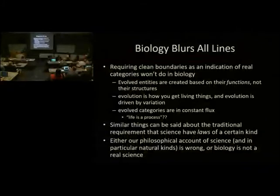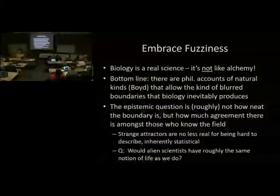Right, and you have a choice to make. You could decide that biology is somehow lacking and we have to wait until a better biology comes along. I personally think that's absurd. What we probably have is a situation where the classical models of philosophy of science are all based on physics, and that's just one kind of science. So I think biology is real.